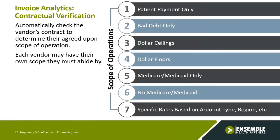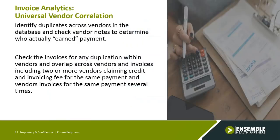The analytics engine can also compare invoices to contract terms, and these can get pretty complex, as a lot of you may know. Here are some example terms in the contract: patient payment only, bad debt only, dollar ceilings, dollar floors, on and on. There's all kinds of stipulations and complications. And these terms oftentimes change over time, making it even more complex to track them by vendor and to track them over time. And then finally, invoices are compared within and across vendors for duplicate charges. Our rule is we never pay twice for the same service, and any duplicate payments should be resolved with one of the two vendors.